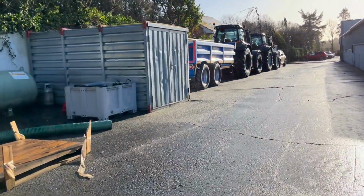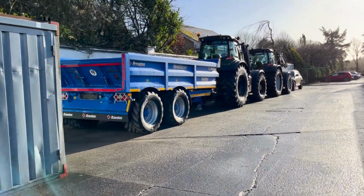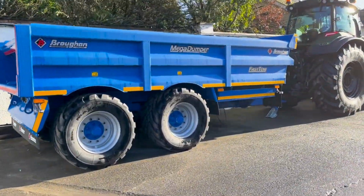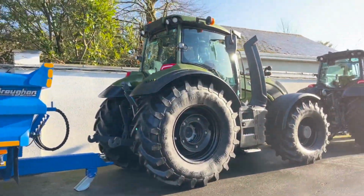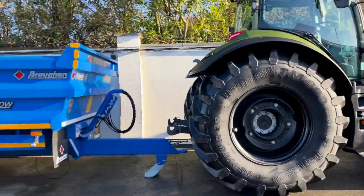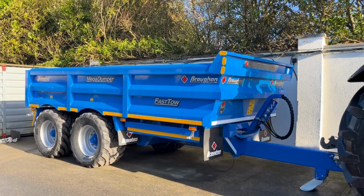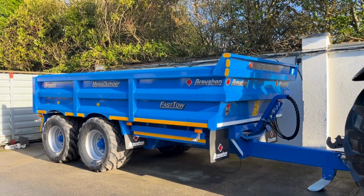We also have, this is the stuff that was up at the Econ Centre last night. So that came home around 1:30 last night. We had Raymond on our own lorry, and we had J&G haulage as well. So that's a Brahan 14-ton dump trailer. I think that one's going down to Cavan. You'll probably see that one outside.